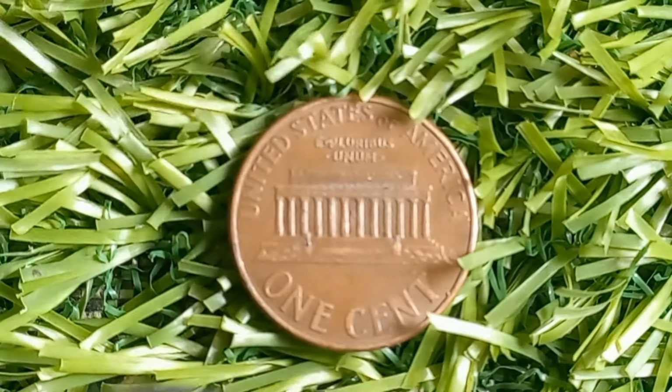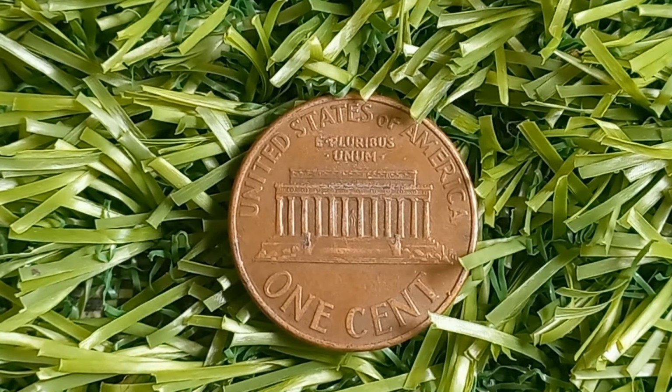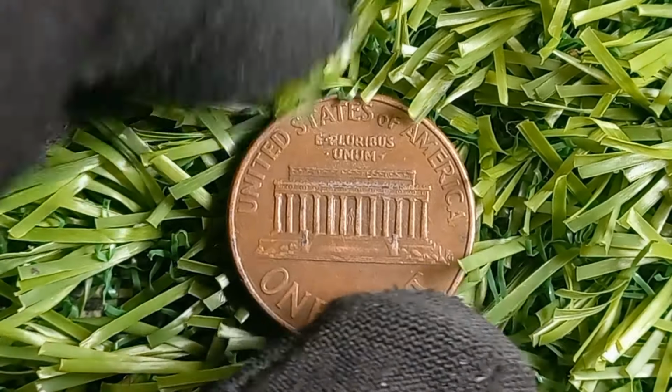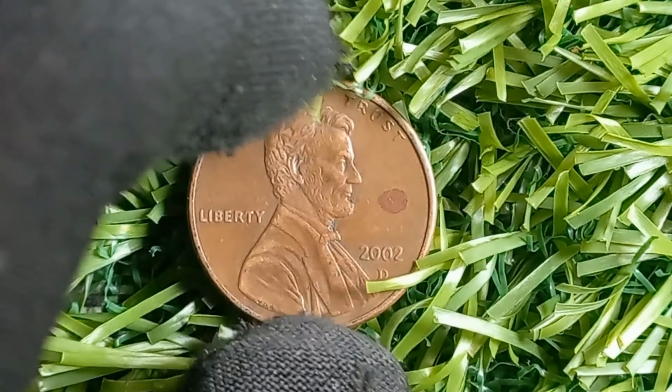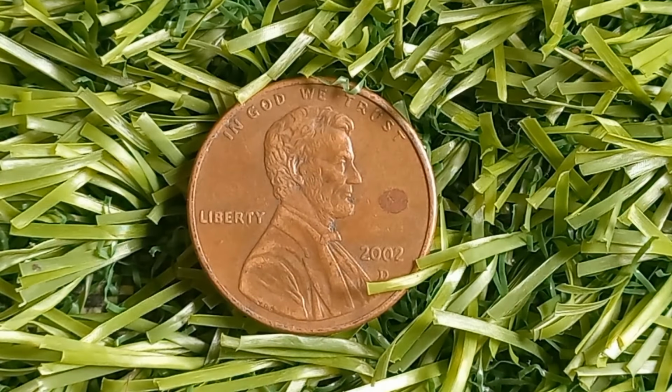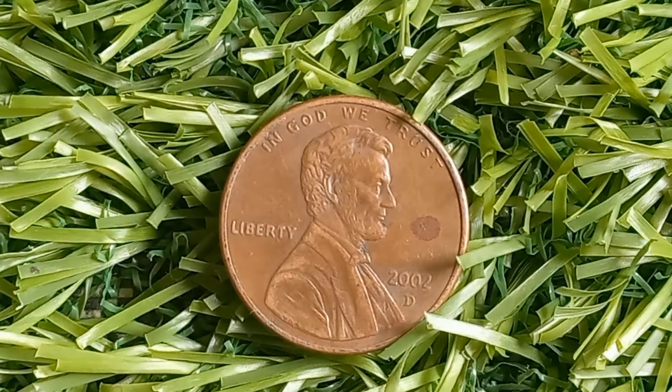The 2002 Lincoln penny was minted at the Denver Mint as shown by the D mint mark on the coin. This mint mark helps collectors identify where the coin was produced. The Denver Mint is known for producing billions of pennies over the years, but not all of them hold significant value. So what makes this particular coin special?